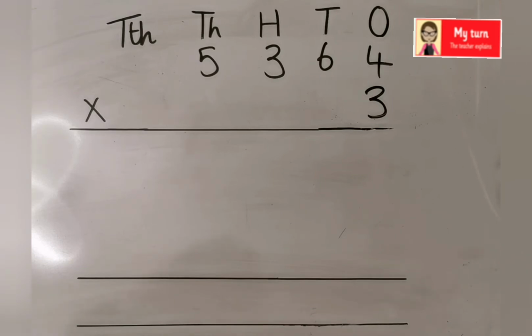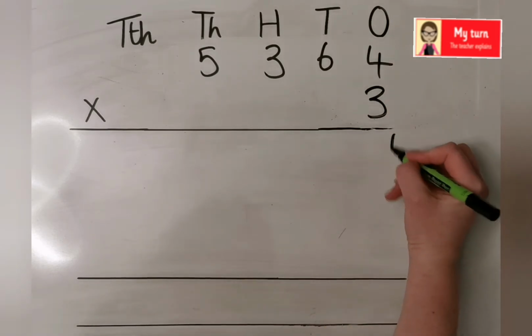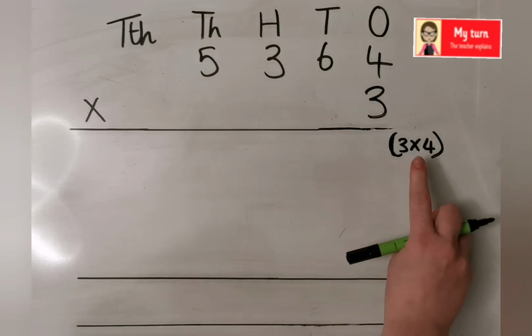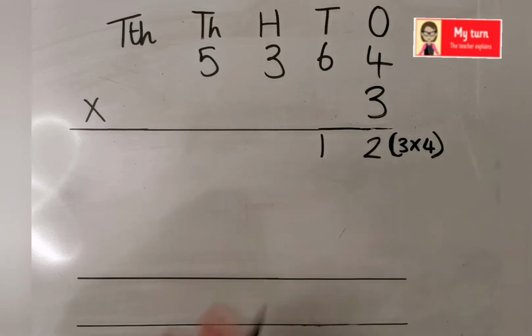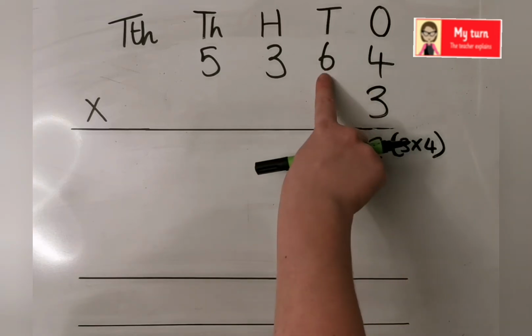So let's give it a go. I've already set it out. So the first thing I'm going to do now is to multiply the single digit by the ones. So I'm going to do 3 times 4. And I'm writing my jottings down here to help me. I know that 3 times 4 is 12. The next thing I'm going to do is my single digit times by my tens.